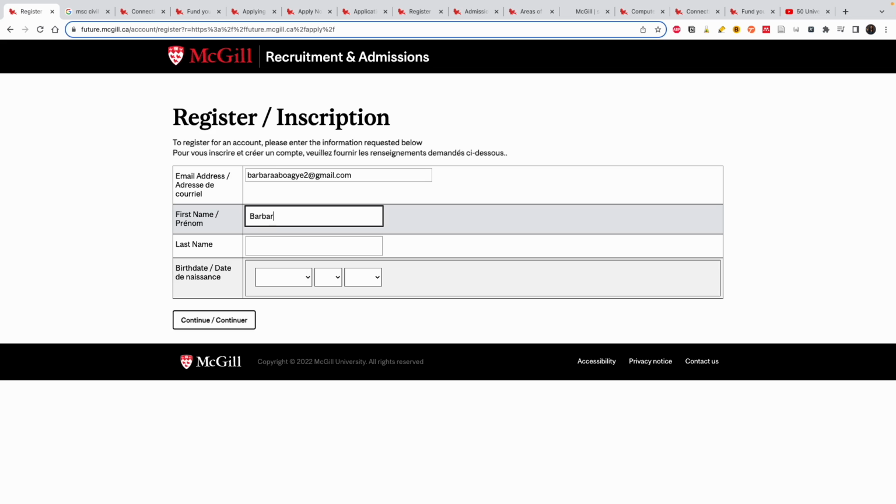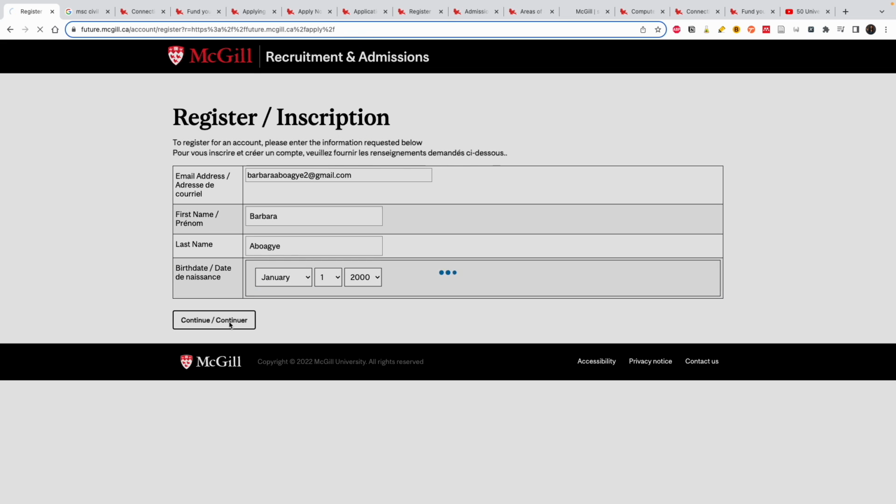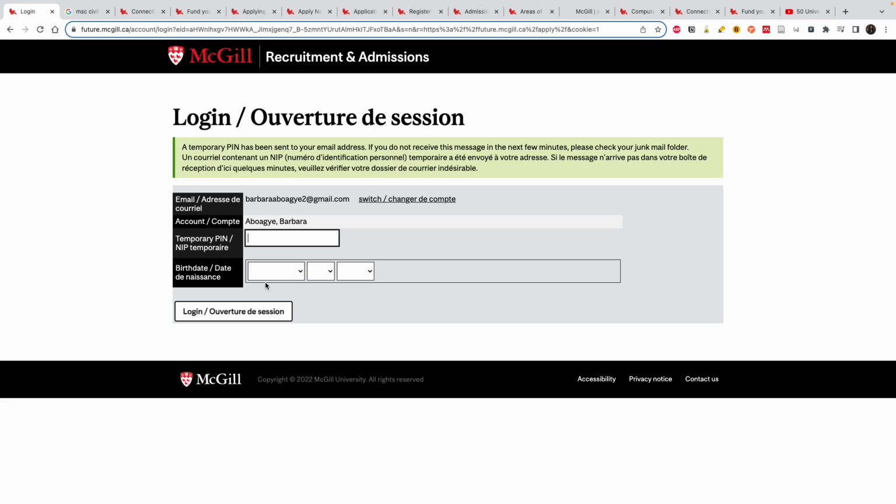My first name is Barbara. My last name is Aboagye. Your date of birth, let's choose something. January, let's choose 2000. So we continue. A temporary pin has been sent to your email address, so you have to check your email to get this pin. And once you get that pin in your email, you need to put it in there.